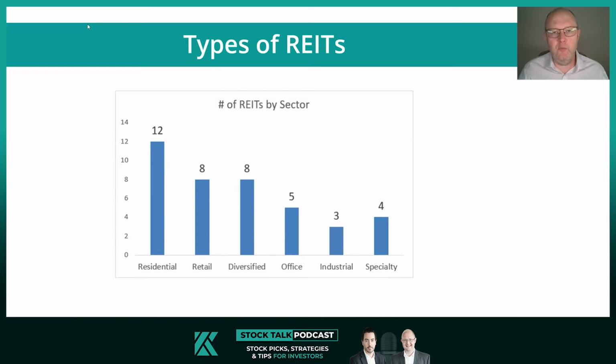Then there are the retail REITs. These might be shopping malls and other types of retail operations. Retail REITs have struggled somewhat over the last several years. They can be more economically sensitive, and there are also trends like e-commerce that are driving people out of the shopping malls. Then diversified REITs are REITs that have exposure to different categories, usually retail and office primarily.